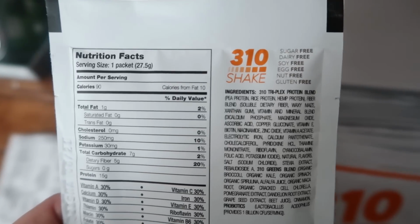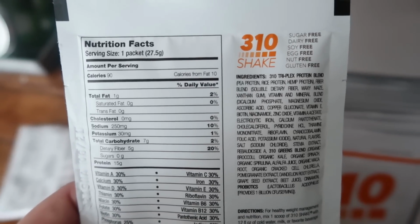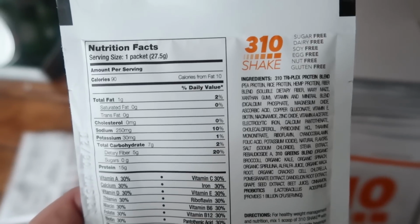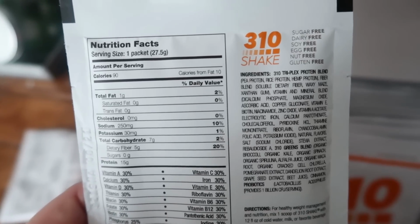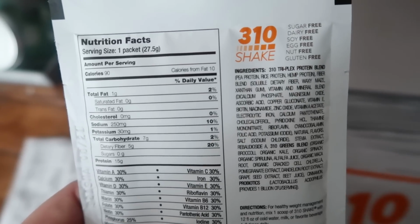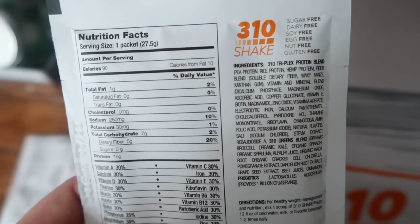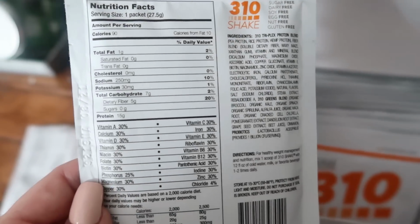But it does say it's sugar-free, dairy-free, soy-free, egg-free, nut-free, and gluten-free. So especially for us on keto, we've got to watch that sugar, which I really appreciate because a lot of these shakes do have a lot of sugar in them. Dairy, because I know a lot of people are sensitive to dairy, and then especially if you have any special allergies to soy, eggs, nuts, or gluten, this is for you, my friends.